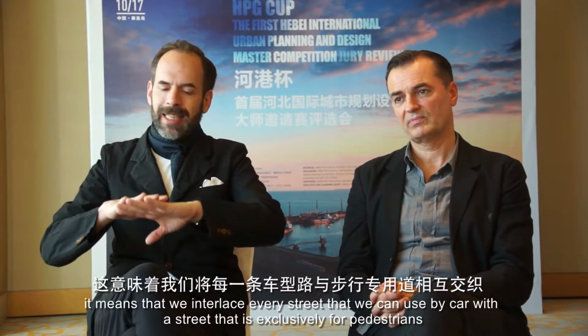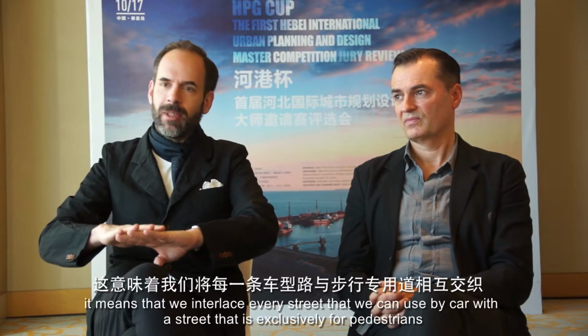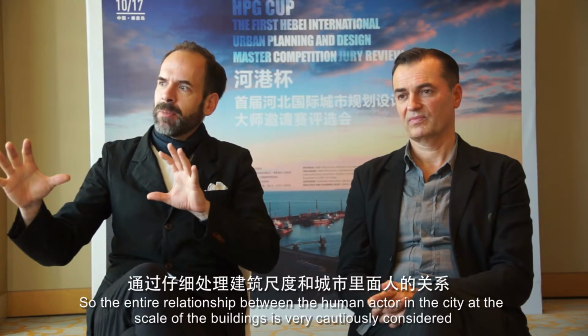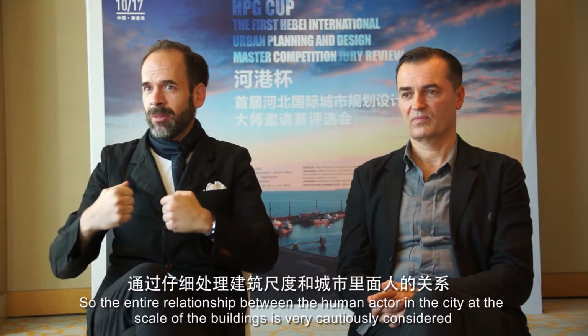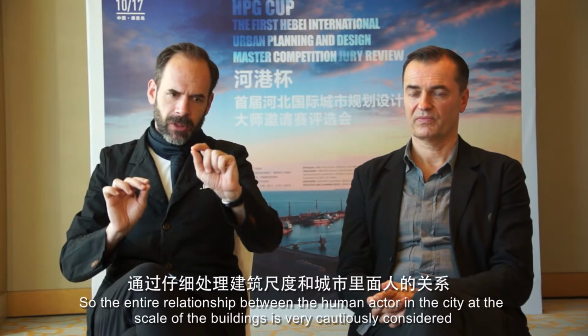So when we talk about a garden city, it means that we interlace every street that we can use by cars with a street that is exclusively for pedestrians. So along with this kind of low-rise scale comes a high degree of porosity and walkability. So the entire relationship between the human actor in the city and the scale of the buildings is very cautiously considered to create a very inviting environment for pedestrian commutes.